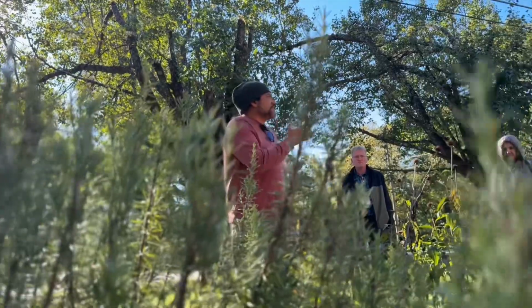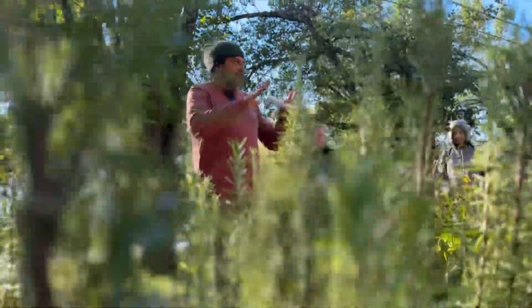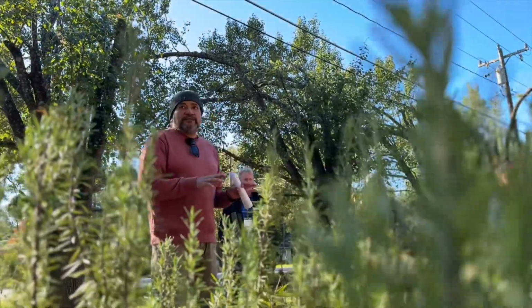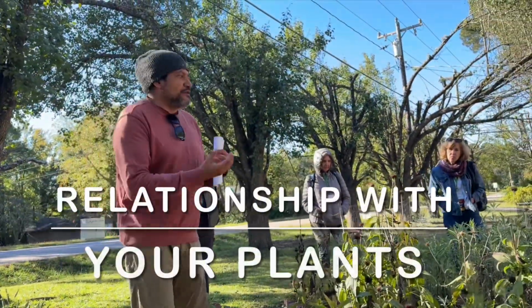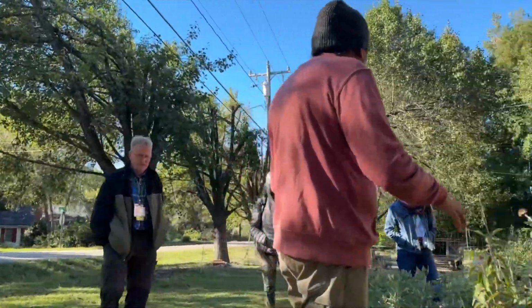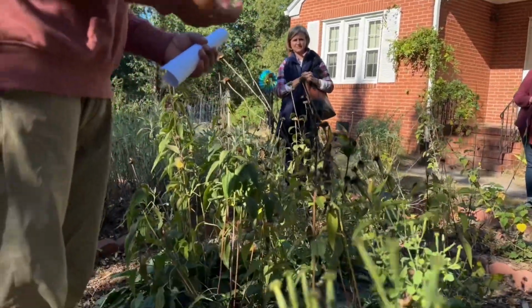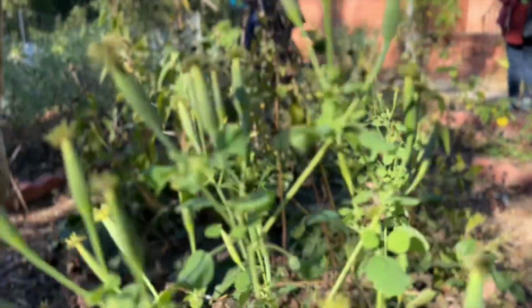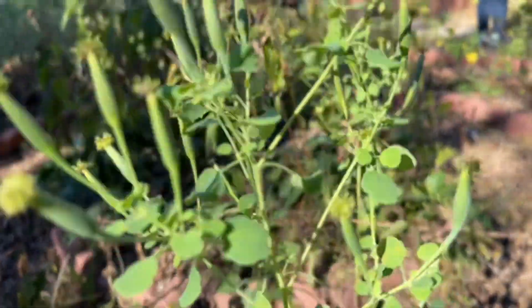Why? Because it's not the same just to go and buy a tincture. I mean, it's good, don't get me wrong, do that, please. But when you have a relationship with your plants, the ones that you're growing, the ones that you're seeing how hard or how easy it is for them to grow, then you can really understand their benefits for you, right? So it's very important for us to create these spaces.